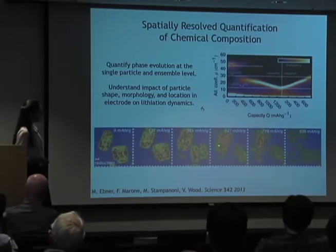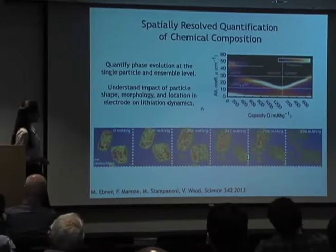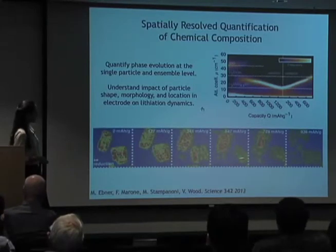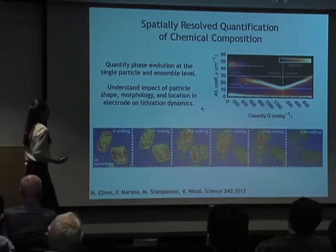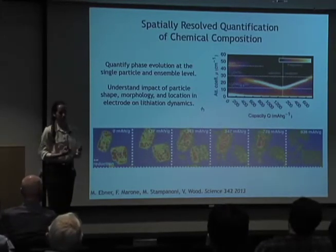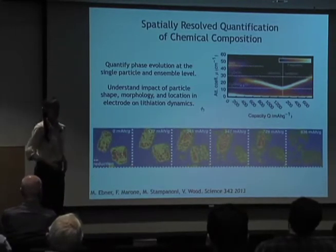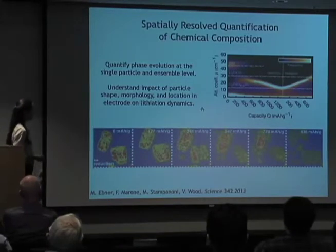You can also look at differences between particles. By comparing these two particles, where this one is still lithiating while this one is already lithiated, one represents a particle in the middle of the distribution, whereas the other lags the distribution. So this presents a technique where we can start studying differences in particle morphology and how that impacts lithiation dynamics within the battery electrode.